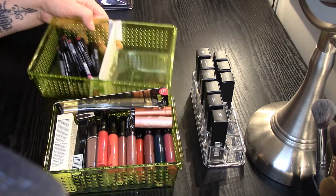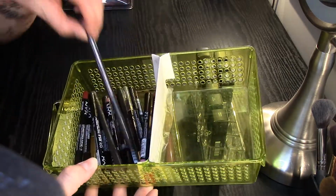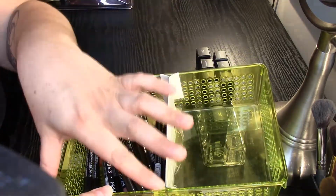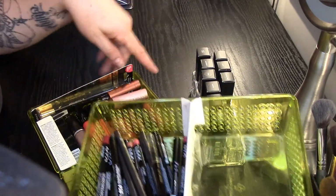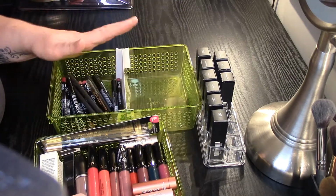And I'm kind of glad I left it that big, because some of the lip liners are really long, like the MAC ones. You get a lot of product. They are really, really long. And so they have to fit sideways because the compartment is narrower. It's not as long as I had with my other lip liner thing. So yeah, I think it's probably pretty good just like that.